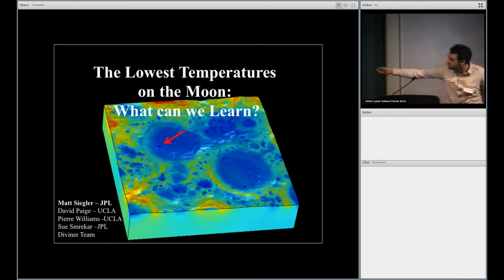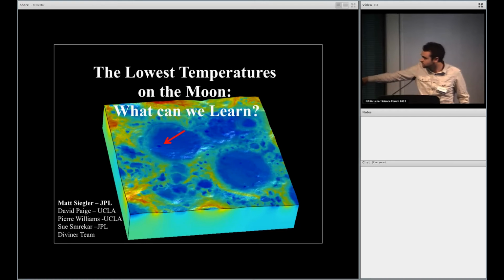And this is just an example of this really cold crater here. So this is Hayworth Crater near the South Pole. So the South Pole is sort of down here. And within Hayworth Crater, there are doubly shadowed craters or triply shadowed craters even that get really, really cold. We'll talk about how cold.